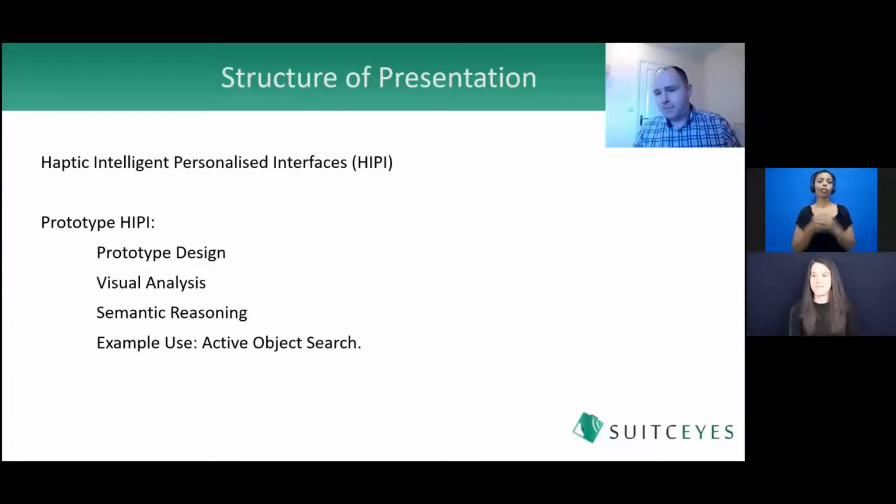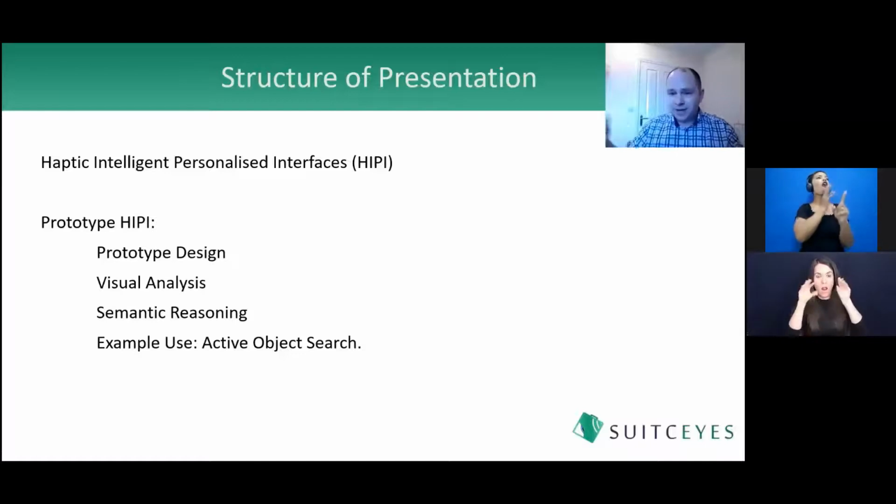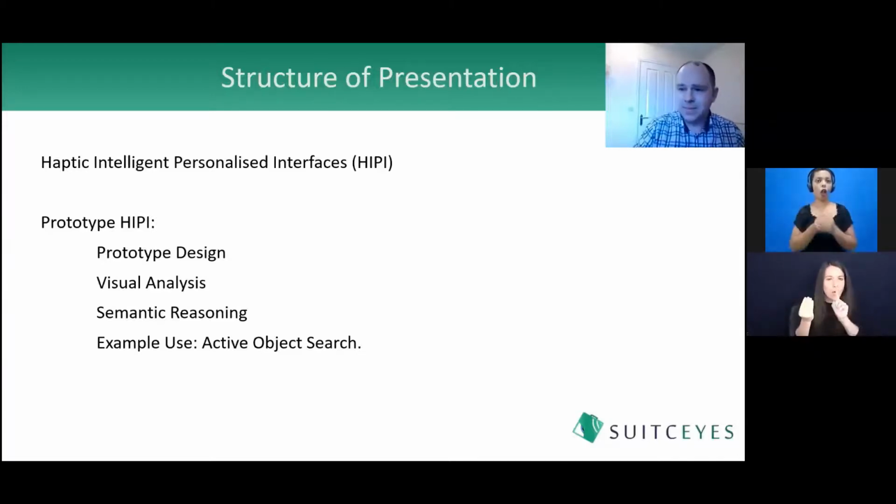And we've given an example of a HIPI, a system for environmental awareness that can use visual analysis and semantic reasoning to take information from a camera, so information that it finds visually, and information from beacons in the environment, so by indicating how close it is to them. And we've got an example of using that to actively search out an object. That was everything that I wanted to talk about today.